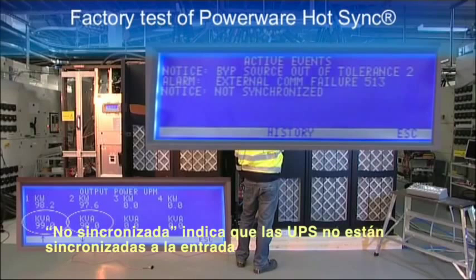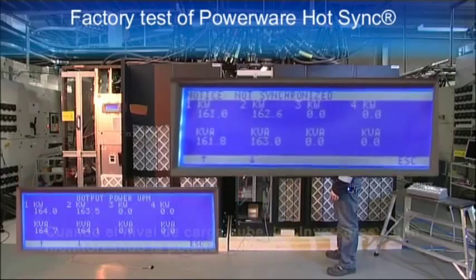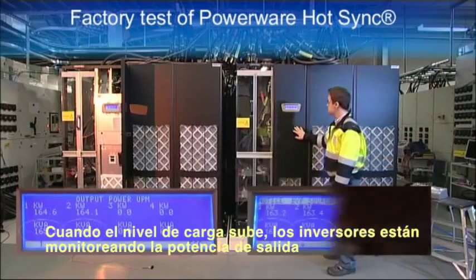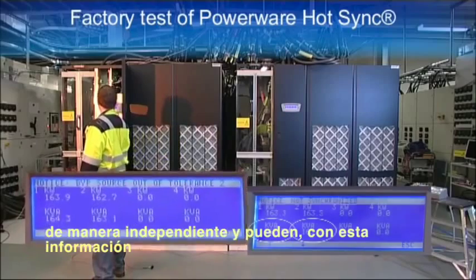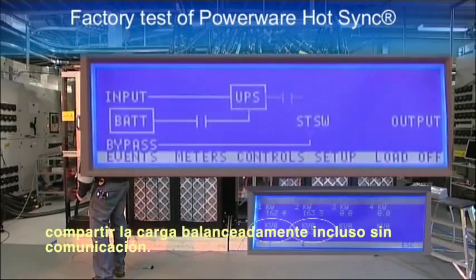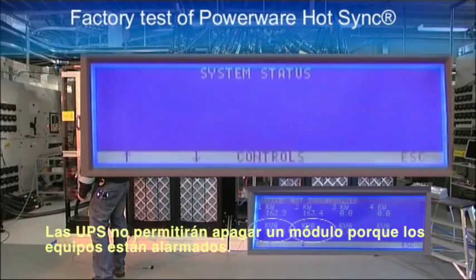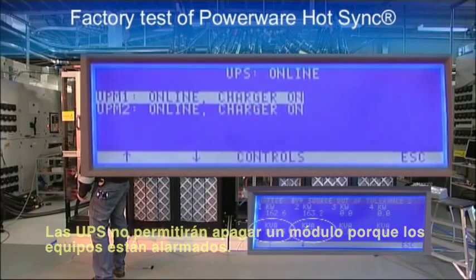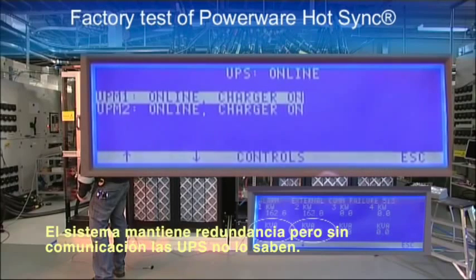Parallel communication error means that the communication to the other units is broken down. Not synchronized means that the UPS is not synchronized to the mains and is using Hotsync technology. When the load level rises, the inverters are monitoring output power independently and can, with this information, share the changing load level even without communication. The UPS won't allow shutting down a power module because the alarm is active. The system has redundancy, but without communication, the UPSs don't know it.